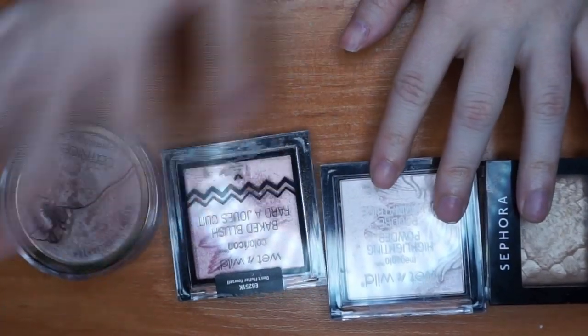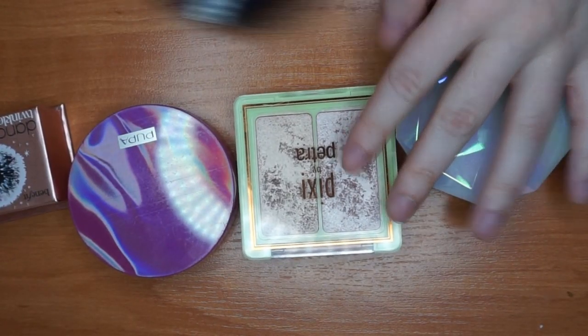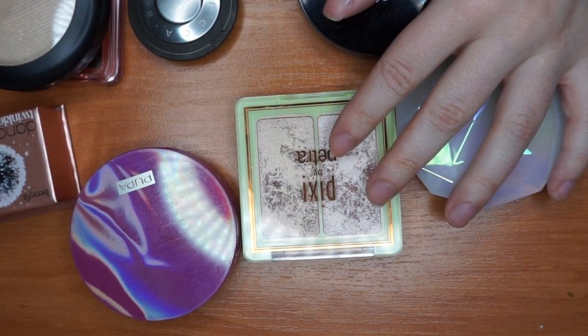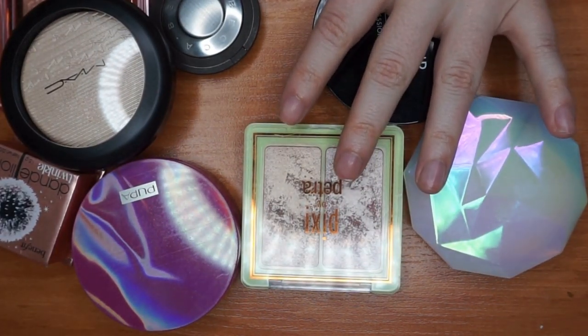Okay, I'm decluttering 4 highlighters. Keeping 1, 2, 3, 4, 5, 6, 7, 8, 9, 10. So 10 kept, 4 decluttered. Could be better, could be worse.